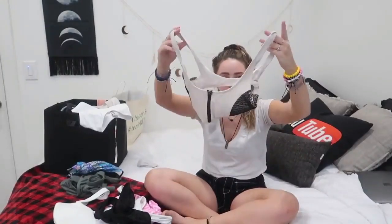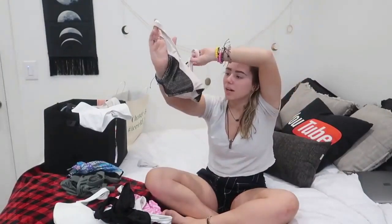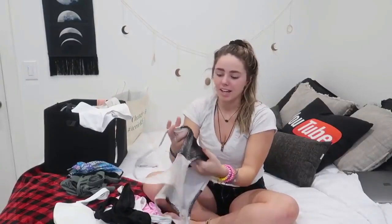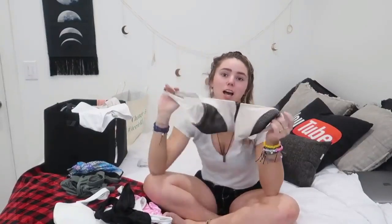Got this, I got from Forever 21, this top. I love it. I accidentally ruined the white because I went to the hot pots in them and it kind of turned it cream brown. But is that going to stop me from wearing it? Absolutely not. So that is all my swimsuits.